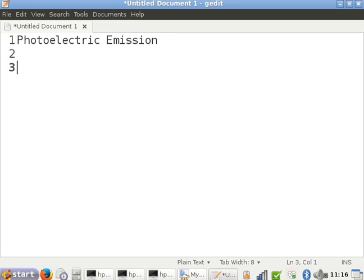It is the release of electrons from a metal surface when light of the right frequency is shone on the metal surface. Is this a chemistry thing you've done or not? No, it's not. Okay, would you do some kind of fluorescence or something in chemistry? No? Okay. So we'll write the definition down.